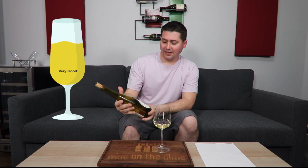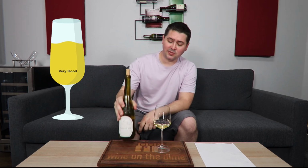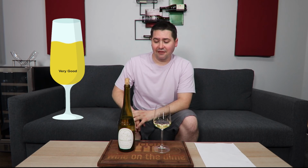I was very surprised when I saw this wine at the store because, one, I was actually looking for something that had spent time on the lees because I haven't had one of those in a while. I also really, really like stuff from Muscadet. I've enjoyed it for a long time, and I found it at my local grocery store for $13. So it felt like the stars aligned. I took a risk on it, and I'm not disappointed by it at all.